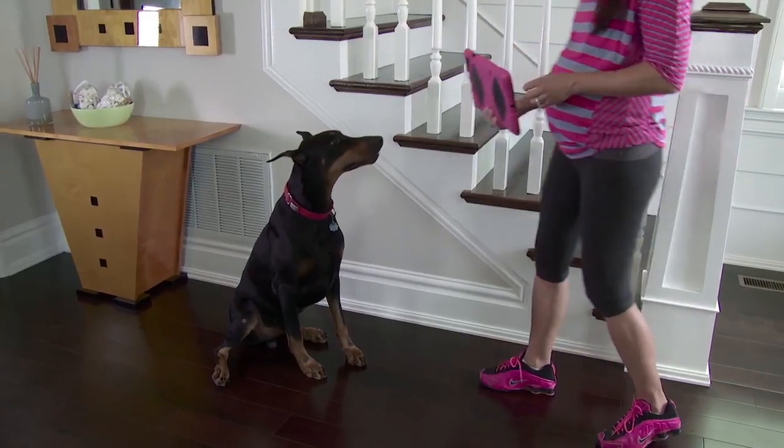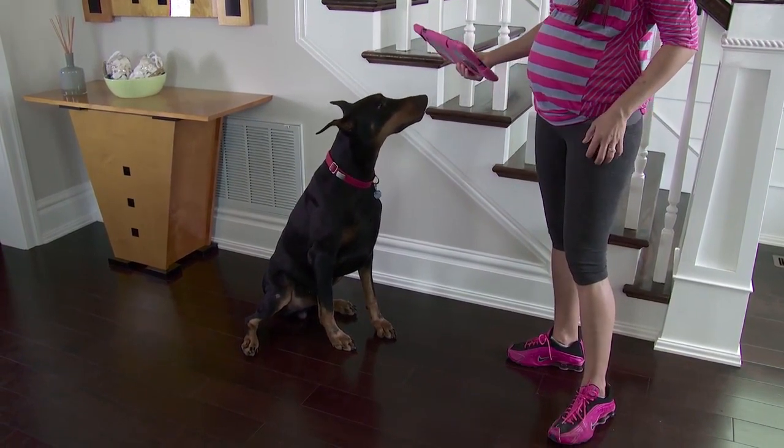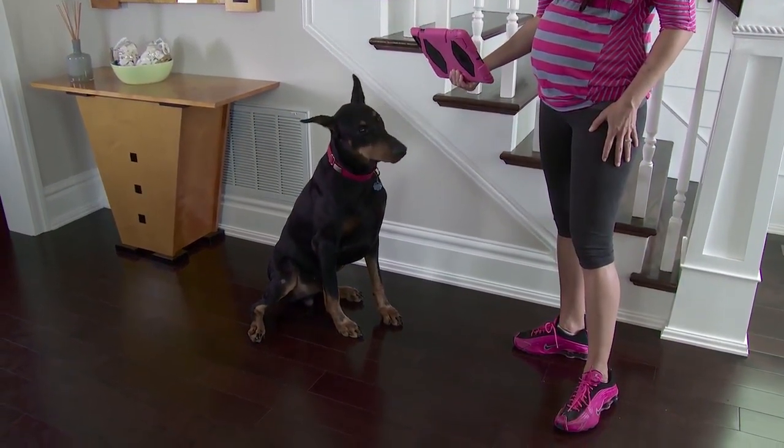So recreating the baby cry noises is huge for your dog so that you desensitize them for what's about to happen. And newborn cries are meant to be an alarm for the mom, so they get up and they tend to the baby right away.